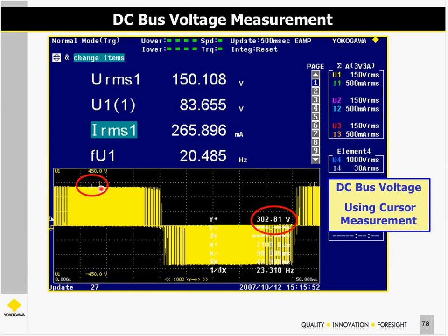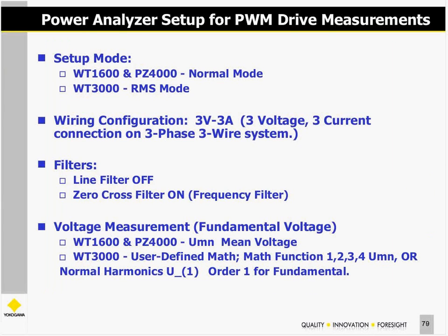Now you want to be careful that you don't pick up any of the peaks, the spikes. There's a little white cursor that I've laid out right across the top there. Okay, and then I've done a cursor measurement. And here, laying that cursor right up there, I can see I got 302.81 volts as my DC bus voltage using the cursor measurement. So here's a way that we can get a pretty good idea of what that DC bus voltage is without having to get totally inside the drive, which may be inaccessible in certain applications.